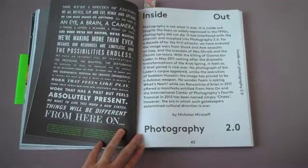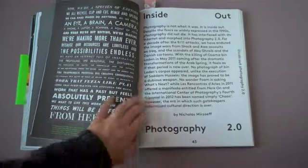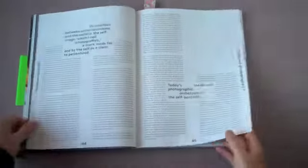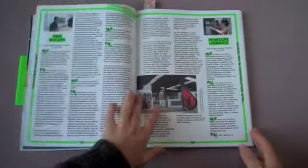And then the second one was about self-publishing, which obviously is a passion of mine. And every article was really, really good.